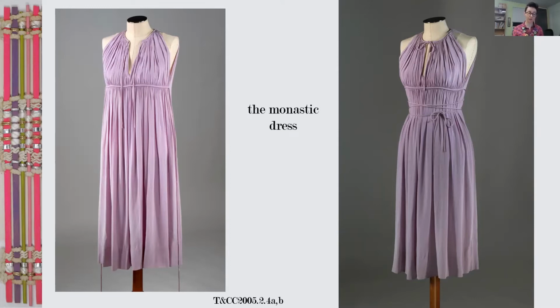On its debut in 1938, the monastic dress was sold for $29.95. And if you factor in inflation and all of that, that's about $300 in today's money. And the company selling it was called Best & Co. And they sold out their order of 100 dresses. That's all they had ordered. And they sold all those dresses out in one day.